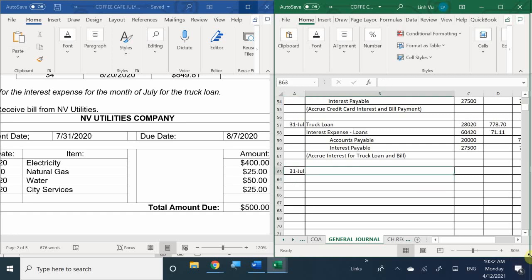So first things first, I have electricity expense. Okay? So I'm going to go ahead and put that in there. Electricity expense. Okay? I also have gas expense. Okay? I also have water expense. And I also have city expense. Okay? So once again, I believe it was 64,100. Electricity was 64,200. Gas was 64,300, and water was 64,500.